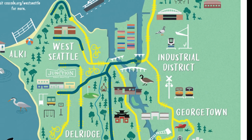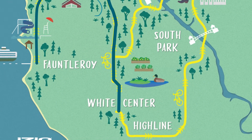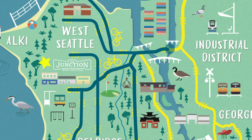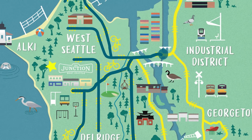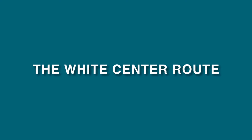Smaller neighborhood routes funnel into these two larger routes, which for the purposes of this video, start in White Center and the junction of Alaska Street and California Avenue. This video focuses on the White Center route specifically.